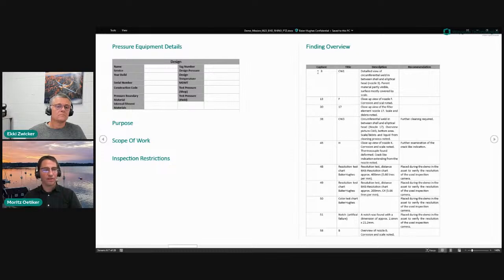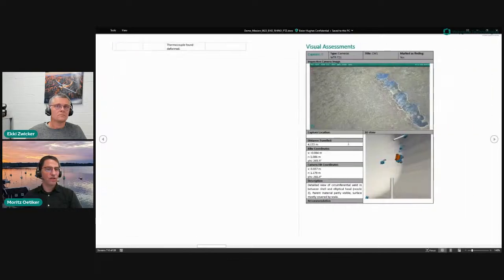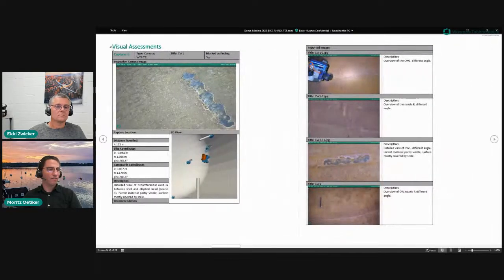It lets the reader know which capture it was, so as to find it again in the mission database, and the description of it and recommendations. And then we see the findings themselves. They all come with, for instance, a visual finding comes with the image captured, the 3D view, as well as the distance that the robot had traveled, some coordinates of where the camera was hitting, and includes also the description.